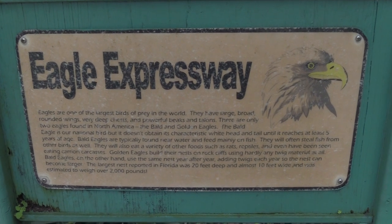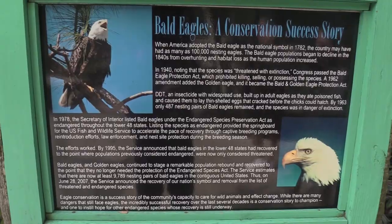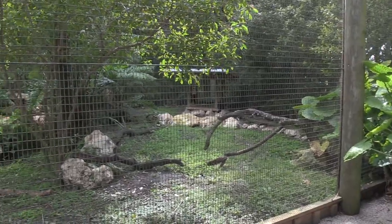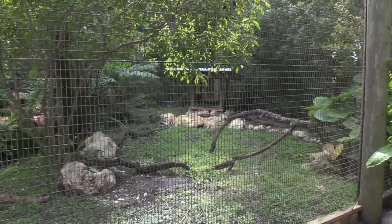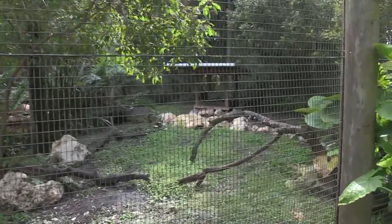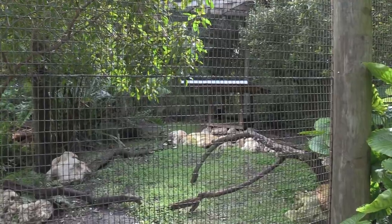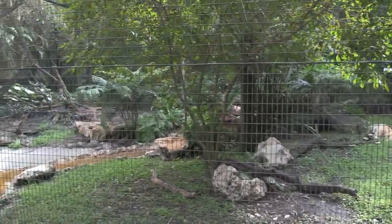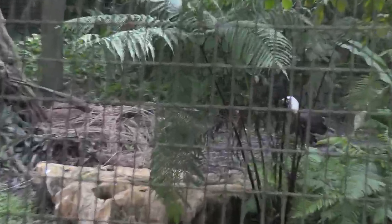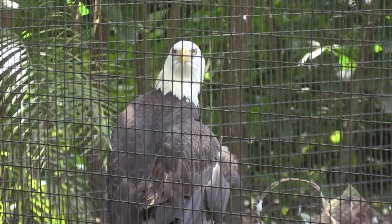Got Eagle Expressway. That's a bald eagle. Additional information about bald eagles: the bald eagles have a very nice size habitat. Here we go. So the ones in the back, and those on the ground over here. Here we go. There we go. There is the bald eagle.